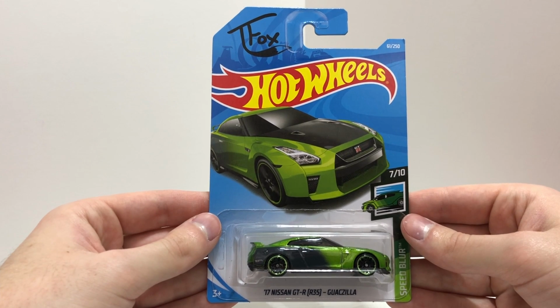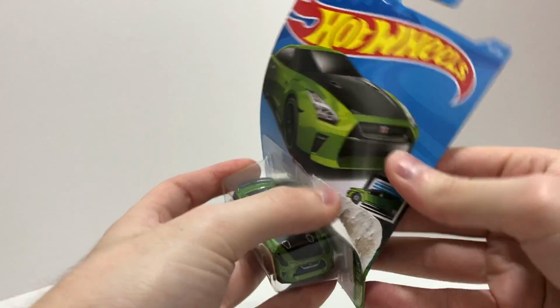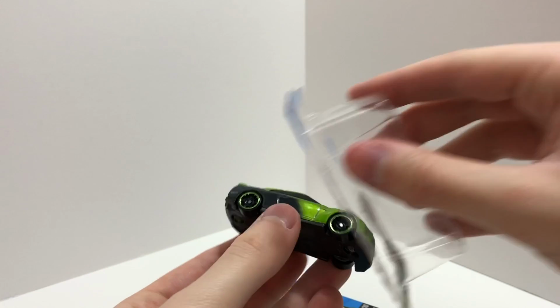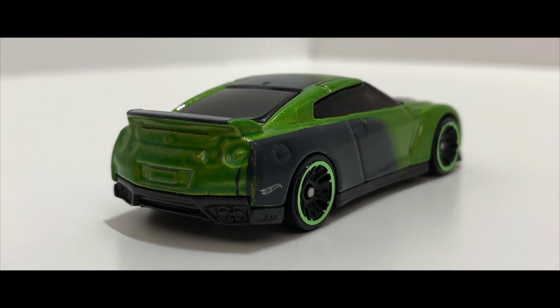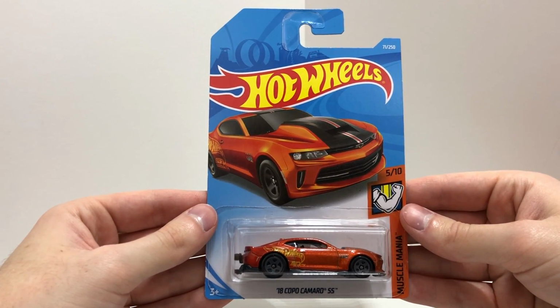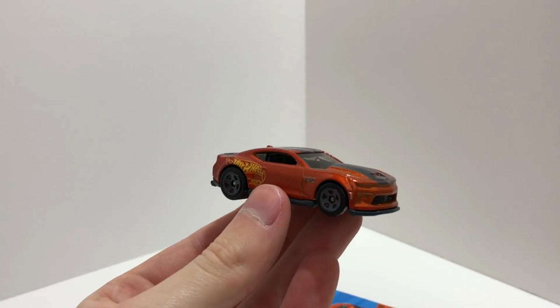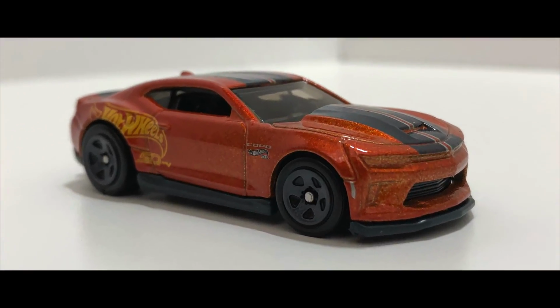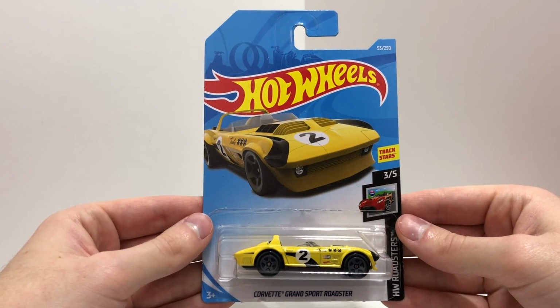The 2017 Nissan GT-R R35 Guaczilla. The 2018 Copo Camaro SS. The Corvette Grand Sport Roadster.